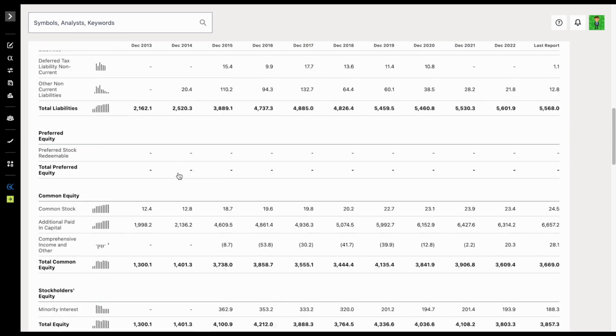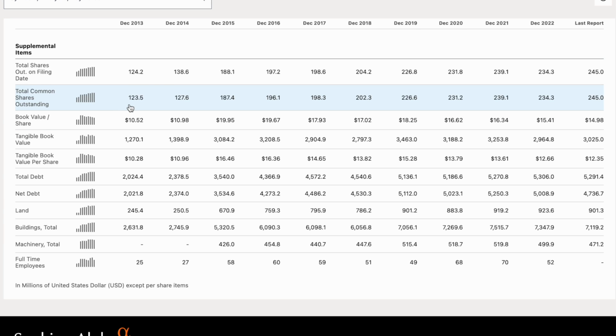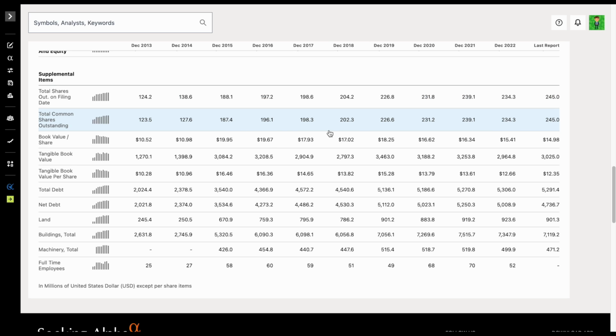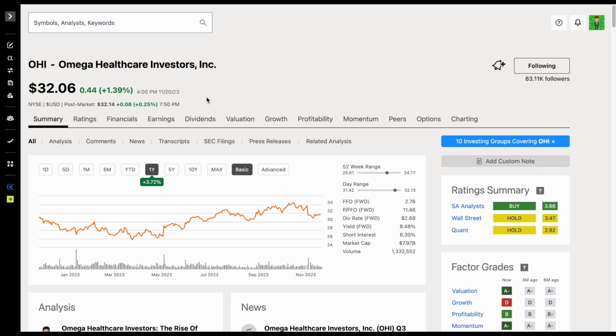on Seeking Alpha, I'll scroll down close to the bottom. Right here, we can see total common shares outstanding, and we can see this has increased pretty dramatically over the past decade, getting close to doubling over this time period. So keep in mind, if you are bought into this company, you will be diluted as a shareholder, which is obviously not something you want to see, but it is somewhat standard for real estate investment trusts for them to be able to grow. So definitely keep that in mind if you're considering adding this company to your portfolio.